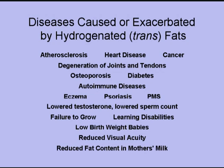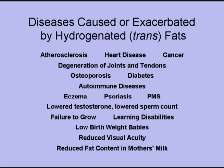They cause osteoporosis. They are the cause of type 2 diabetes, make no mistake. Type 2 diabetes is a situation where the receptors for insulin do not work. You've got sugar and insulin in your bloodstream, and the inside of your cells are starving because the sugar cannot get in there. Autoimmune diseases, skin problems, hormonal problems. We saw that the trans fats interfere with the production of sex hormones and stress hormones.